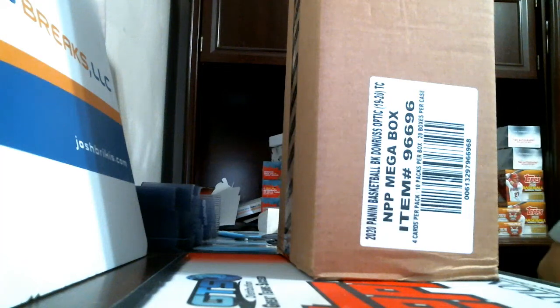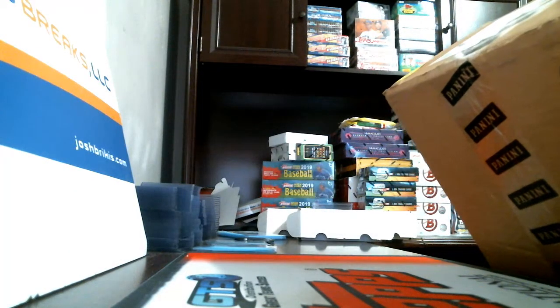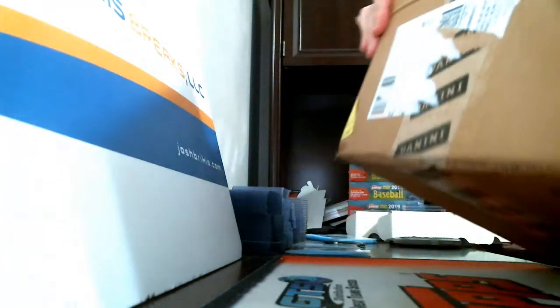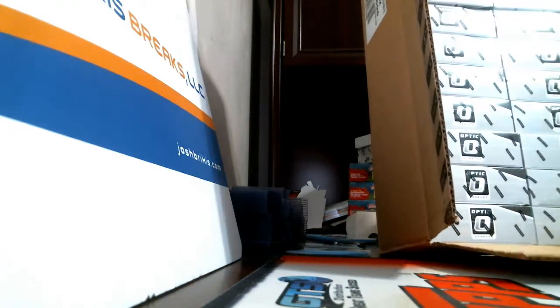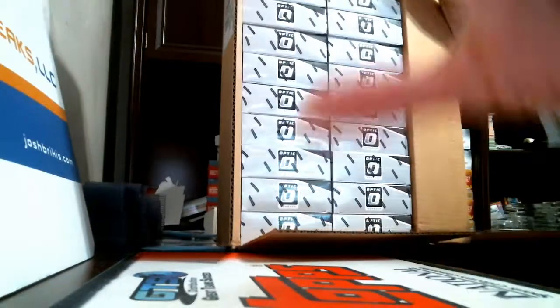All right, this is 2019-20 Optic Mega Basketball personal box break for K Blue. I do have a full case here, K Blue, so I'm going to get this opened up. And because there's so many here, rather than take them all out, I'm just going to do it like this. So how about you just tell me what you want, 1 through 10, 11 through 20, and I will grab it so that I don't have to make a mess here.